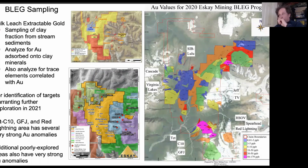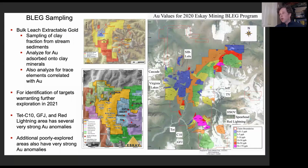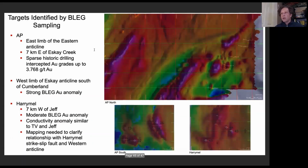And this does coincide with a trend of good historic surface samples that continue further down here. So this is something that we will be mapping, sampling, and putting some exploratory drill holes over in this area later. But it's really opened up our property to a lot of new targets here. We've got 3 anticlines and 2 limbs on each anticline to explore.